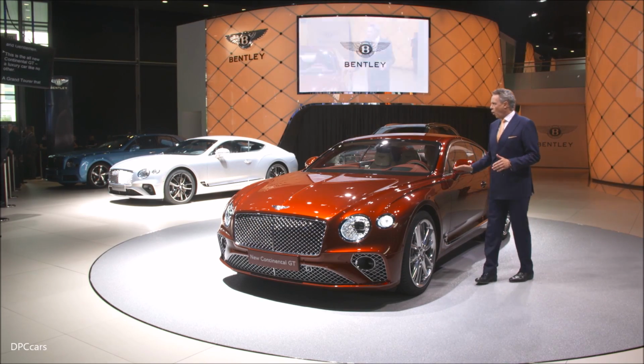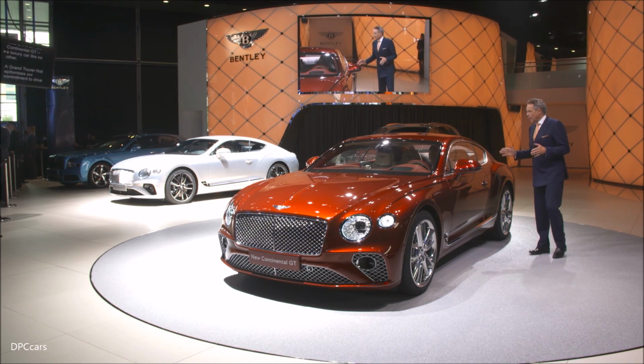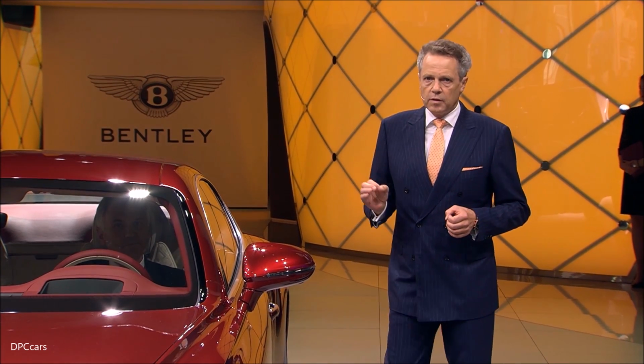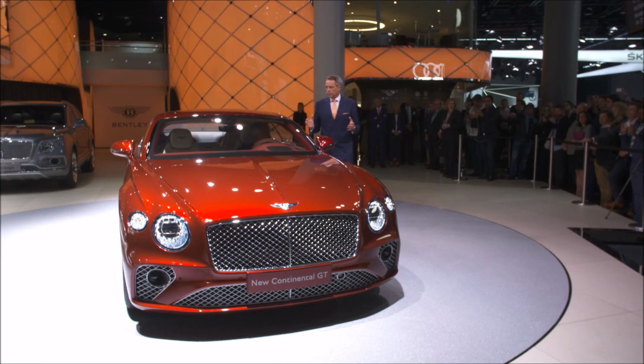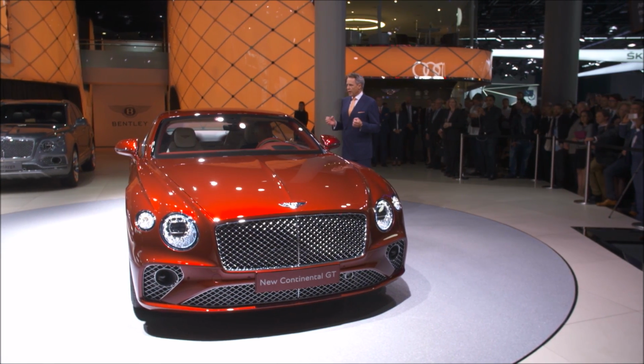This is the all-new Continental GT, a luxury car like no other, a Grand Tourer that epitomizes our commitment to drive luxury performance now and in the future. It is a crowning achievement for Bentley in Crewe, England.